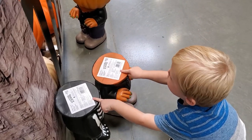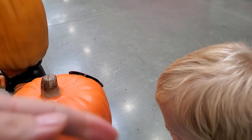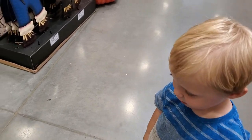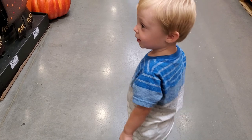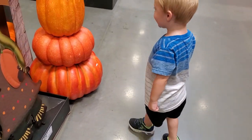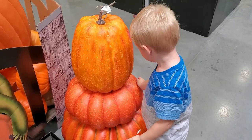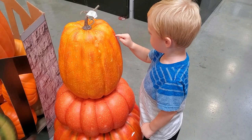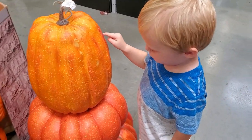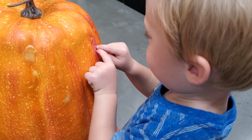You know what you do with that, Harrison? You put a pumpkin on top of it. See? Now he's got a little pumpkin head. Happy. Is he a happy pumpkin? Yeah. He is a happy pumpkin. Is that a real pumpkin, Harrison? What is it? Some stuff on it? Yeah, that's the way they painted it, huh?